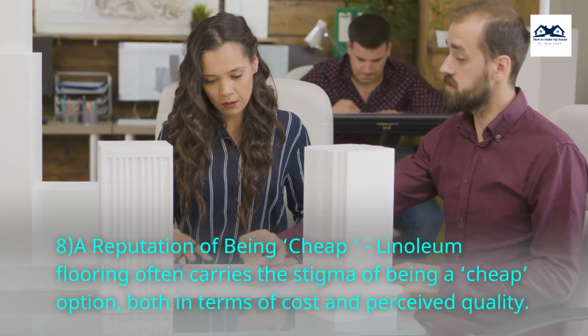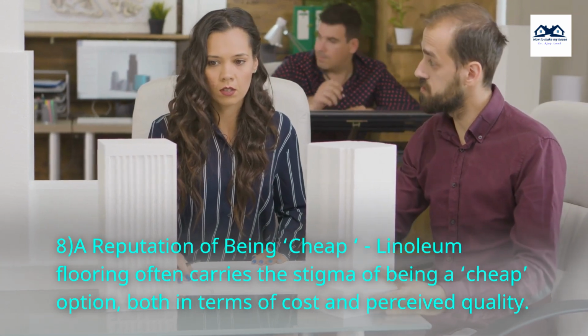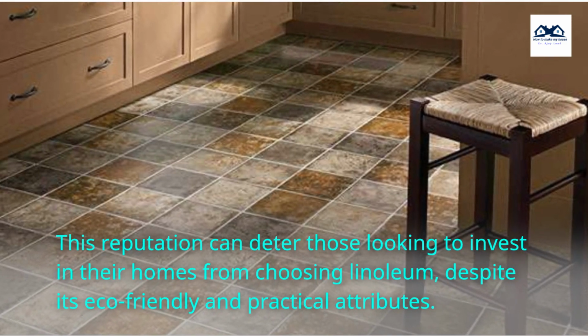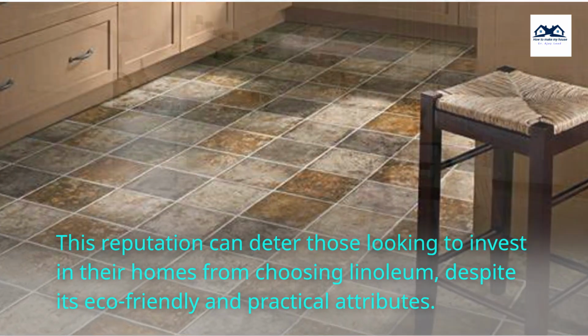8. A reputation of being cheap. Linoleum flooring often carries the stigma of being a cheap option, both in terms of cost and perceived quality. This reputation can deter those looking to invest in their homes from choosing linoleum, despite its eco-friendly and practical attributes.